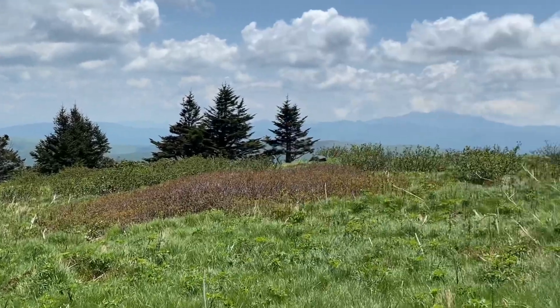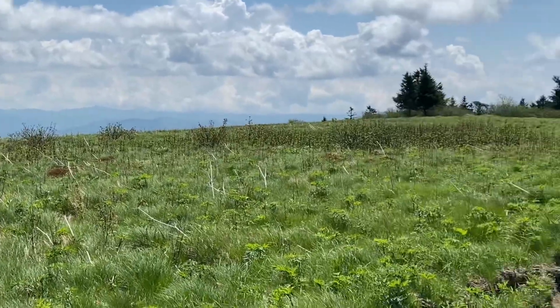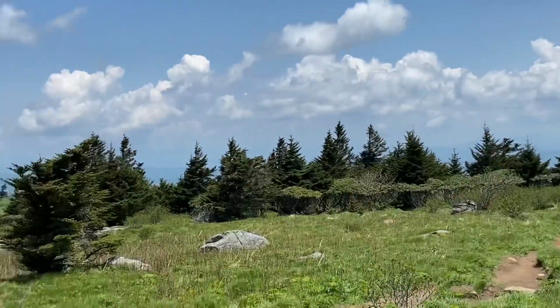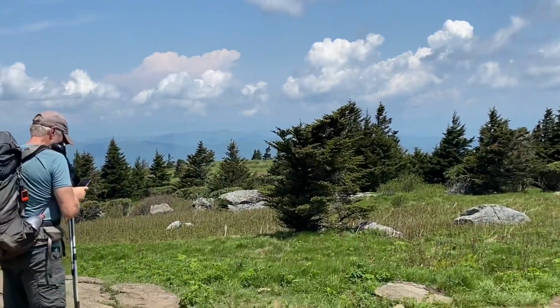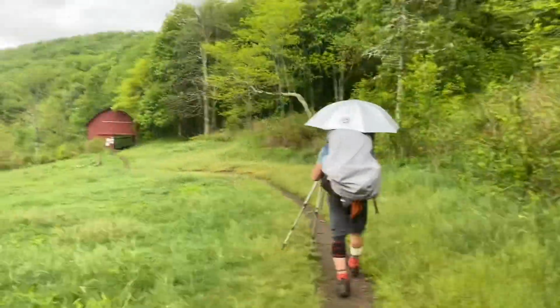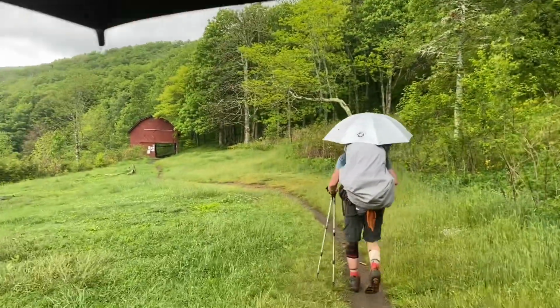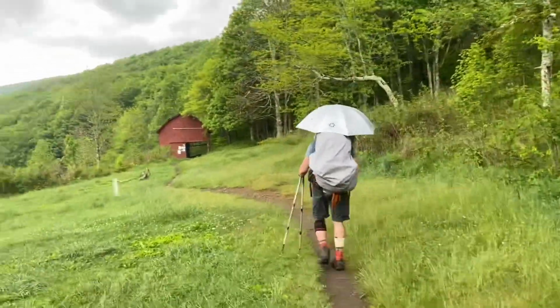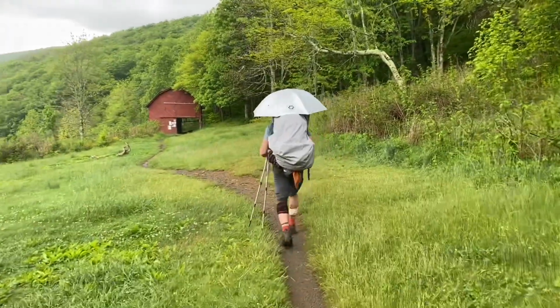Yep, changing plans. We went up 0.6 to the top. Beautiful views. Heading back to the trail now. All right, we might have got caught in a little rainstorm. And by little, I mean the trail where we were turned into a river.